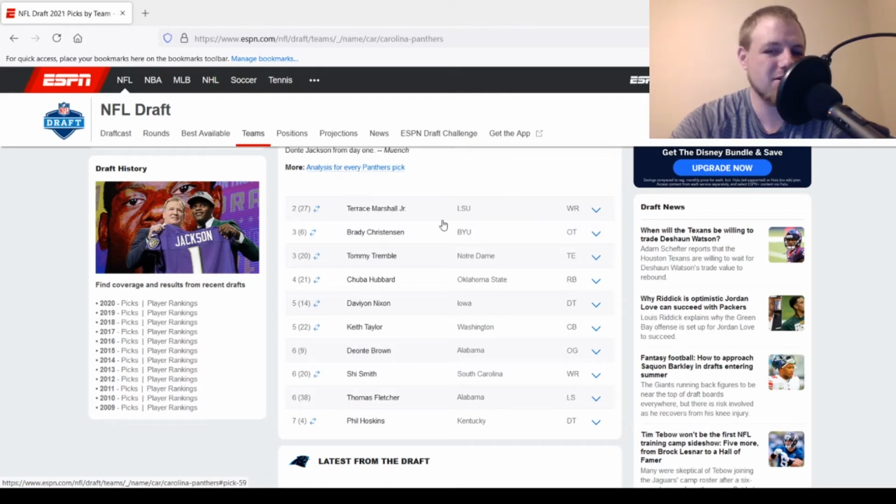Deontay Brown, guard out of Alabama. Very solid college career. Just not a very athletically gifted player. Weight's always going to be a concern with him. I know he did drop some before the Senior Bowl. I don't remember if he did before the medical combine as well, but at the very least, you're getting a good backup guard here. So I'm going to give this pick a B overall. Thought he could have gone a little bit higher, but I'm not surprised that he went where he went either.